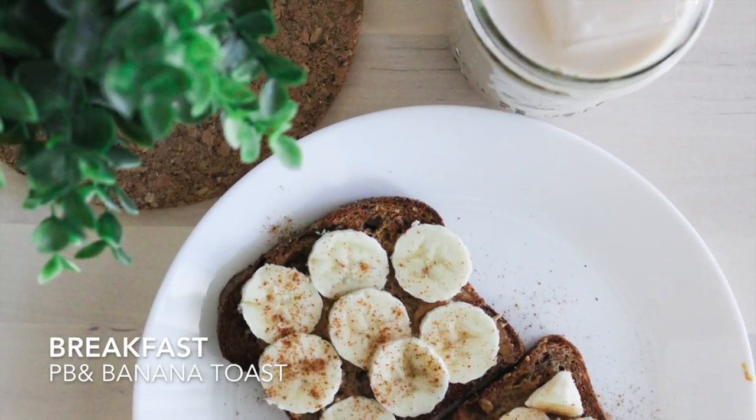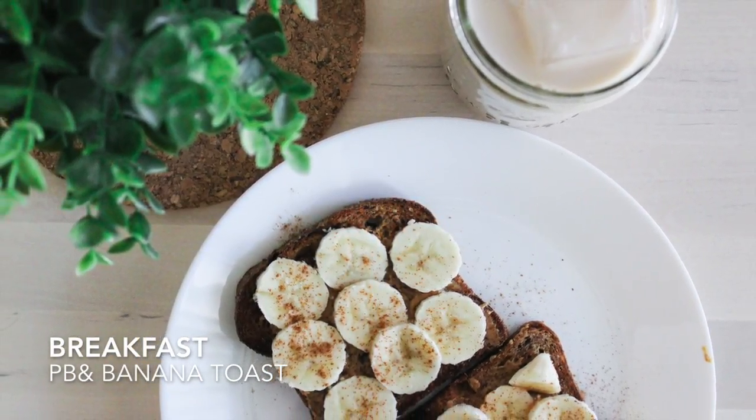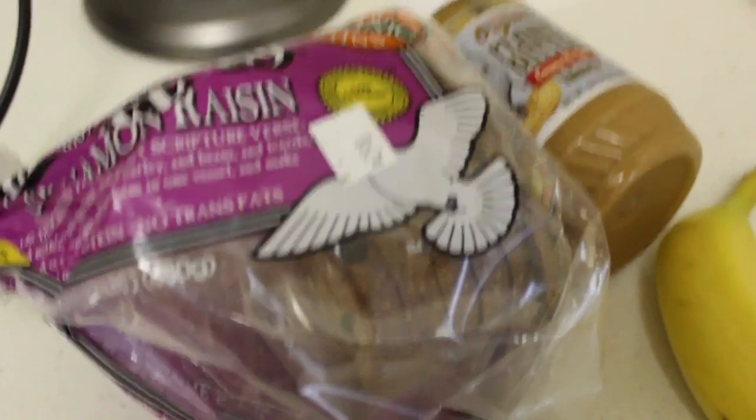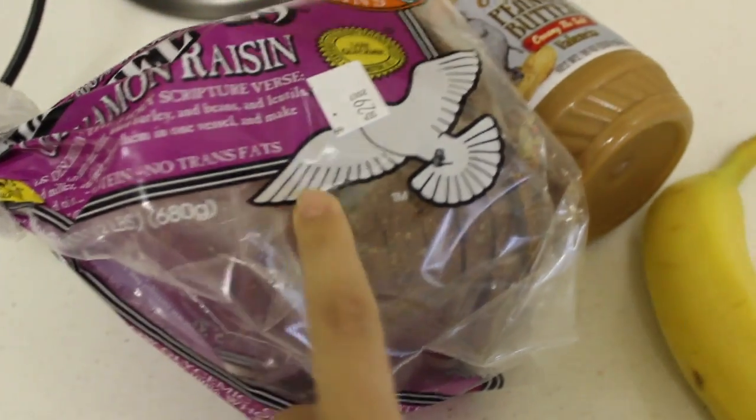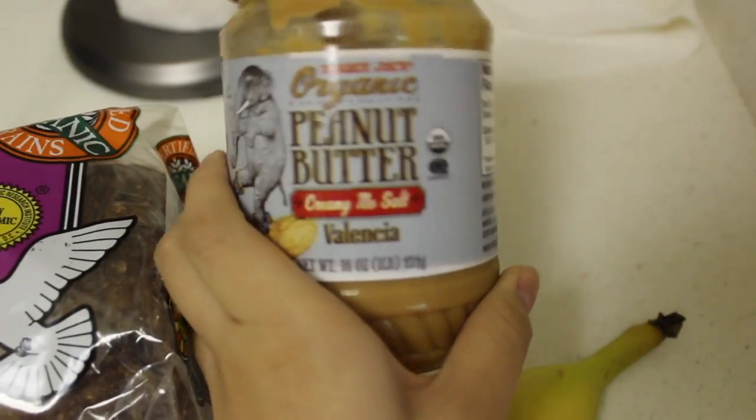So for breakfast, I had a peanut butter and banana toast, and for this, you will be needing any type of bread, but I chose the Ezekiel cinnamon raisin, a banana, and peanut butter.